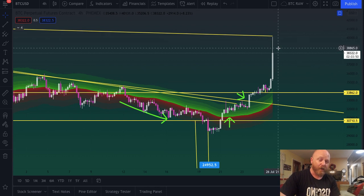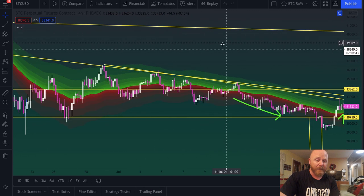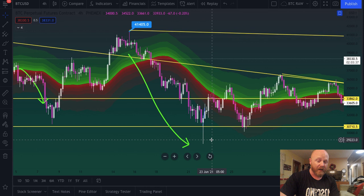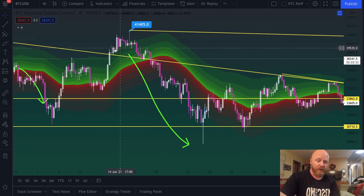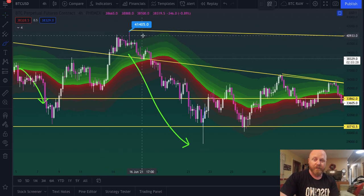This is a FOMO massive pump. This is an institutional pump of 6,000 points. And the only thing I can compare it to is the previous 6,000 point pump that led to our 11,500 point dump, right? 12.8 from the top of the pattern failure. So we may do this dance over here on the new trend. We may do this dance. This may be what happens here.